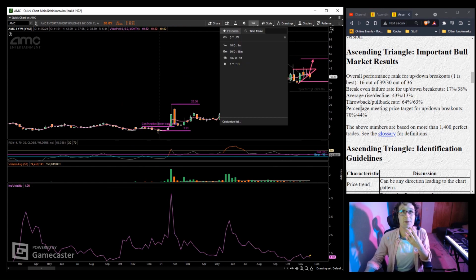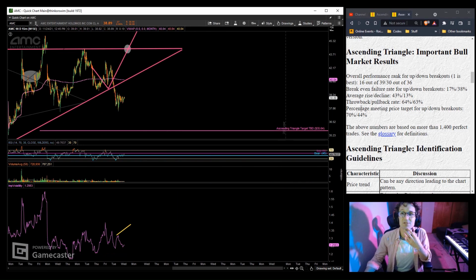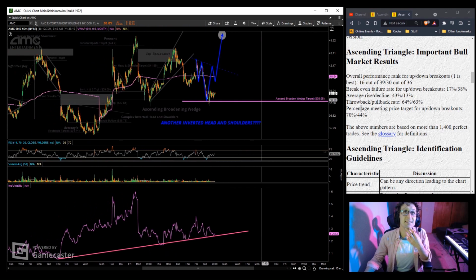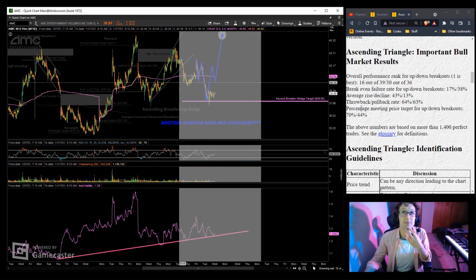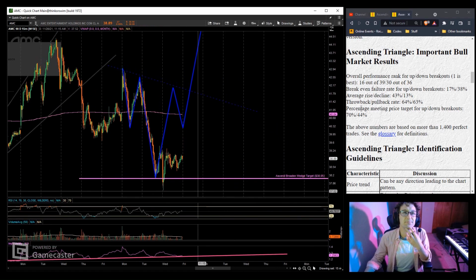So we kind of went over my weekly and the daily. How about the 15-minute? This is my most active chart. This is where I do most of my work. I'm gonna pull this up, and here we're gonna see this head and shoulders pattern that I was anticipating. I'm gonna zoom in and break this down a little bit.